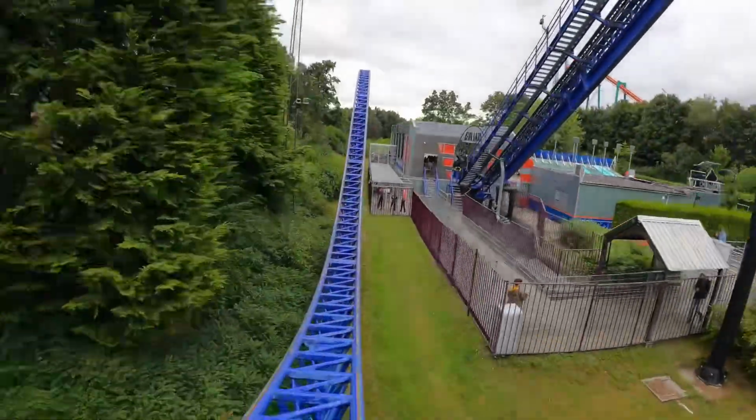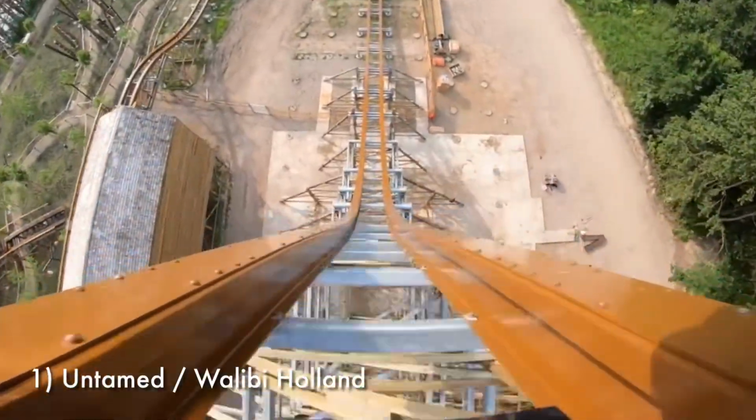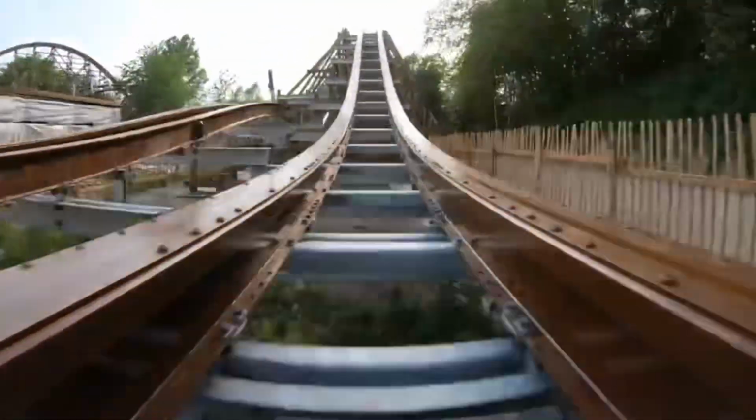With that being said, we're now left with one contender that should have been obvious from the start. Number 1 is Untamed at Walibi, Holland. To me, it wasn't even close. This is by far the best Dutch roller coaster. The jump from Goliath to Untamed is ginormous, and that's not a knock at Goliath, it just shows how incredible this RMC creation truly is.